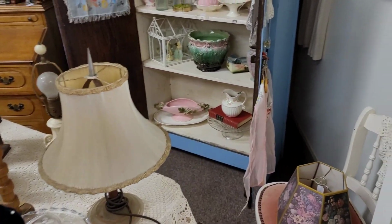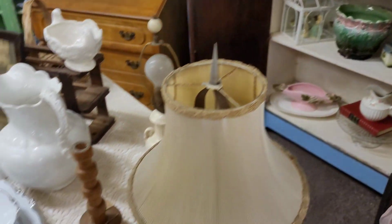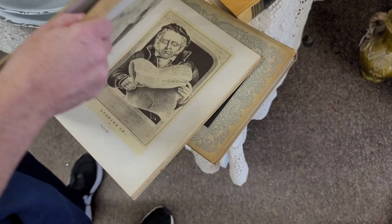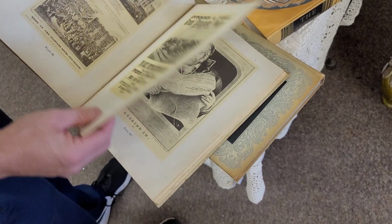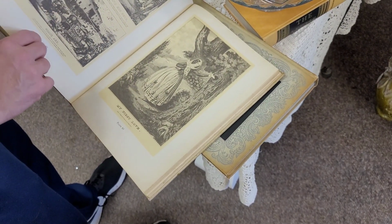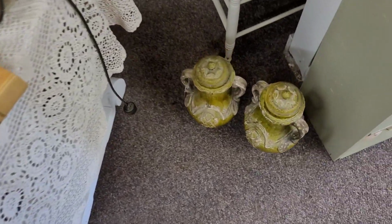Richard did find a Courier and Ives bound book there. He's flipping through. We'll get that here on camera in just a second. Loving these images throughout. Now, this is a black and white, so we're unfortunately not seeing the color plates in these. If you're not familiar, Courier and Ives actually was one of the first employers of women. So, oh, there's a color plate that we saw.